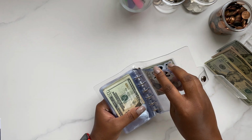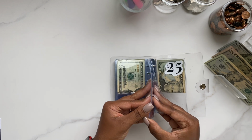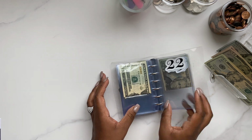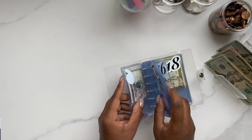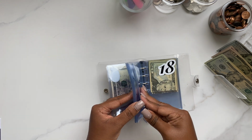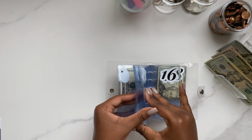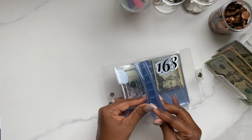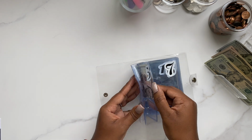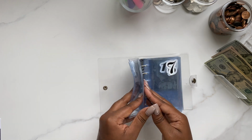So I forgot to print off my checklist. I have a little checklist to keep me organized, but I have 1, 2, 3. This goes really quick. I like this savings challenge. I haven't even been stuffing it that much. 4, 5, 6, 7, 8, 9, 10, 11, 12, 13, 14, 15, 16, 17. We have 18 more envelopes out of 25.